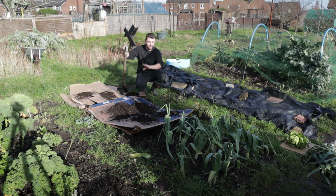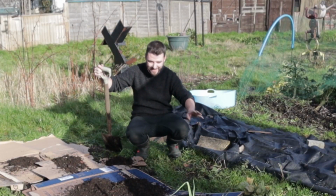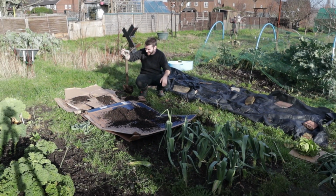It really doesn't need much. This is just to hold it down as soon as it rains. This stuff probably not going anywhere, unlike me, I'm always losing my balance.